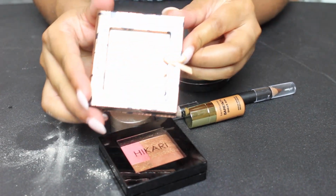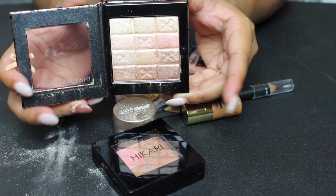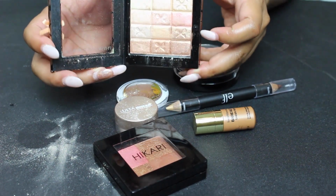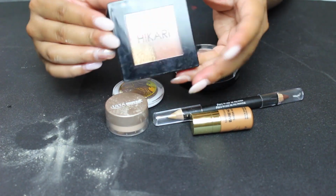Physicians Formula. This is the warm nude shimmer brick. Just something, again, that I don't reach for, but Physicians Formula, these shimmer bricks are really, really great quality. I just don't have any use for them, so this is another great product.